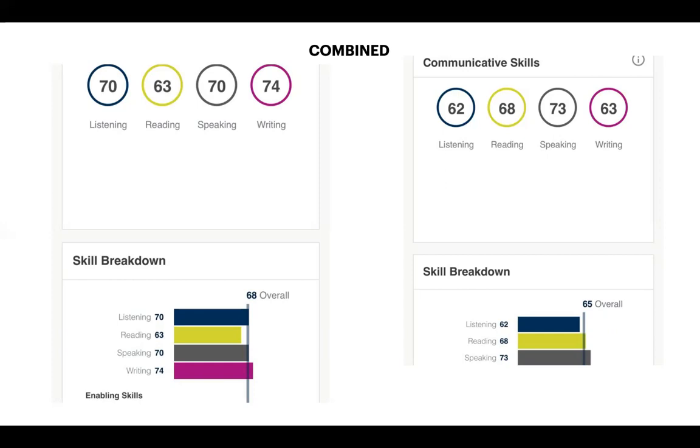Now we are going to combine the scorecards. Listening, first attempt 70. So it is okay, 65 or above. Reading, second attempt 68. So it is fine. That is also accepted. Speaking, both attempts 65. So it is good, satisfied. Writing, first attempt 74, which is above 65. So it gets satisfied. So you can combine scorecard one and scorecard two, and you can apply for nursing registration and you will get registered. So hope you get an idea how we can combine PTE scorecards.